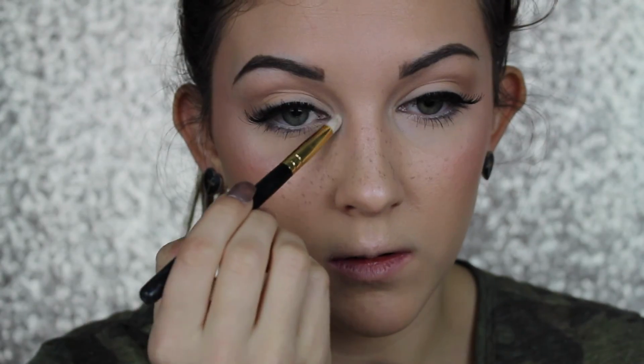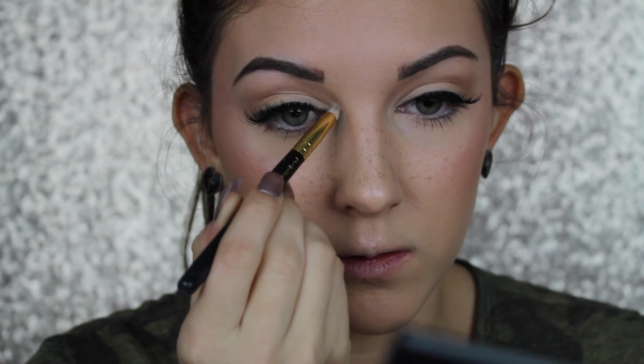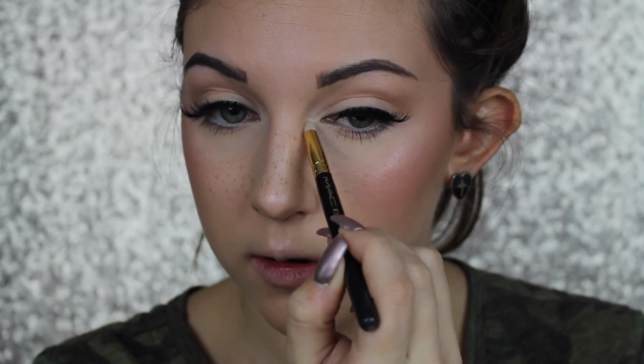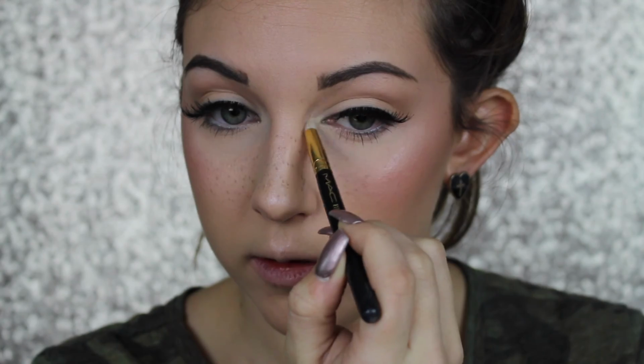I'm going to pop in a bright color on the inner corner. I'm going to be using this Revlon Colorstay palette, and I'm not sure that it's called Adventurous, but I'm going to use this top white color. It's just a little pencil brush. Brighten that up. We're just bright everywhere today.